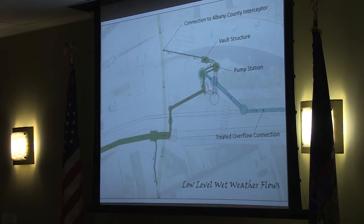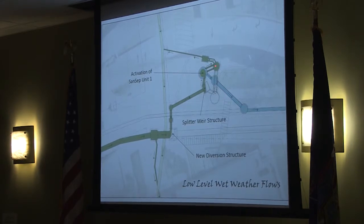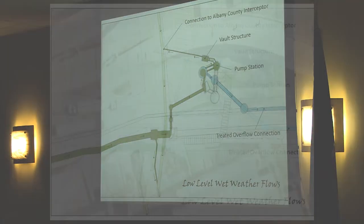This is the splitter box. This is the splitter box here. You can see that from the top of the garage. These are the 2 screening units. You can see those from the top of the garage right now. And then you can also see the pump station down here, and we'll talk about that in a little bit. So what's happening is flows are coming into the first unit. They're swirling around the chamber. They're being released high, and you now have treated combined sewer discharges that then get conveyed to the overflow.